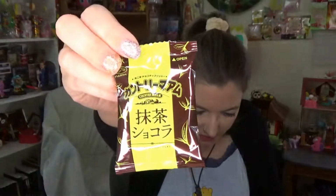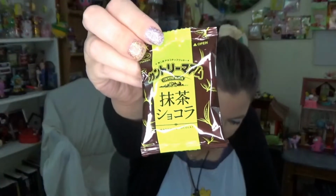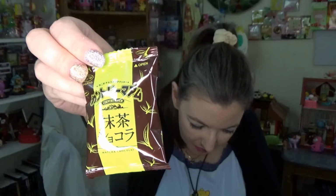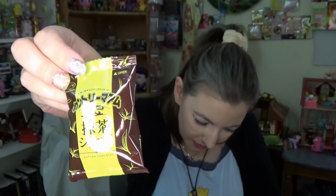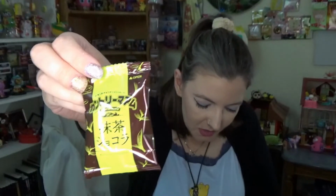Next up, it's Country Mama Matcha Chocolate. Country Mama cookies are beloved for their rustic, almost homemade feel. These treats are stuffed with chocolate chip cookies and matcha crafted by top-ranking tea masters. Common allergens are milk, eggs, wheat, and soy.